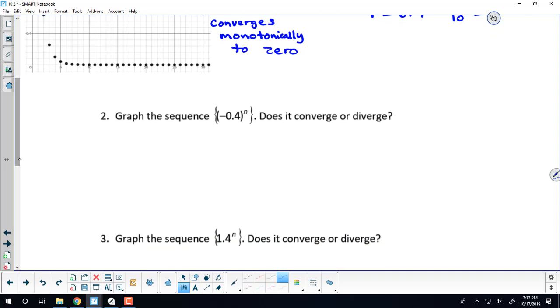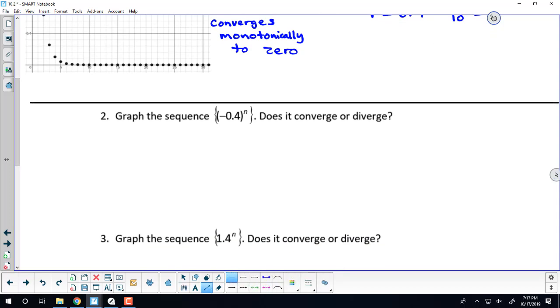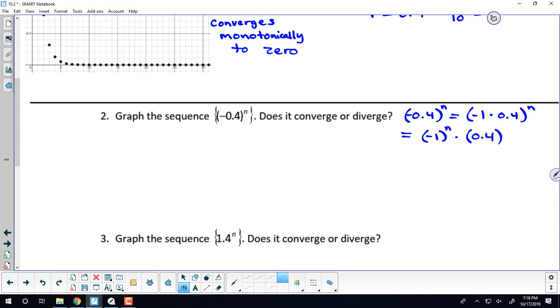What do you think about negative 0.4 to the n? Non-monotonically? Yeah, so we see the negative. Does that mean every term is negative? Yes, yeah, exactly. Note the parentheses, right? The negative is inside the parentheses, also being raised to the nth power. Another way to view this, maybe a little more explicit, is to rewrite this as -1 times 0.4, all of that to the n, and then we can write that as -1 to the n times 0.4 to the n. So we see that 0.4, we've already looked at that. The only difference here with the -1 to the n in front is that these terms just alternate in sign.